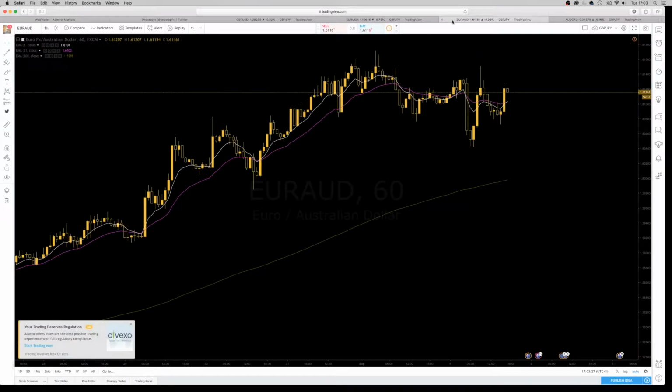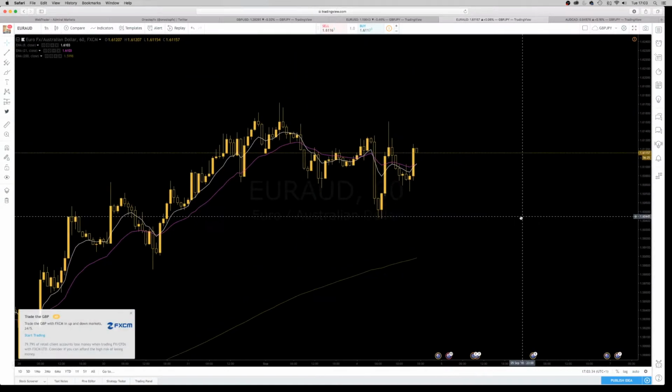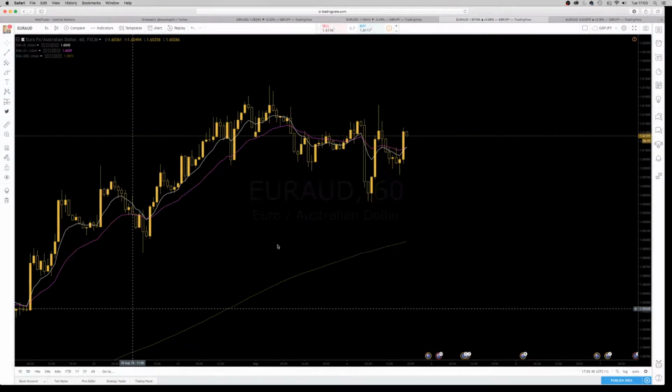Euro Oz, again we're starting to move sideways now on the hour chart, so nothing really jumping out before we either break up or down, so we can eliminate Euro Oz.